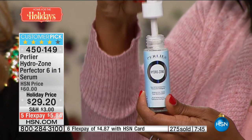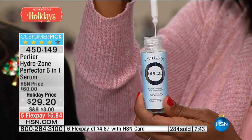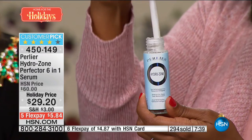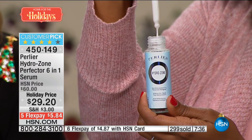You don't have to think about it. And if your right cheek needs more moisture in the afternoon, it will release. How does it work? It's like a smart serum. It's called the smart serum. But this is the 6-in-1. You've tried the 6-in-1 or not?